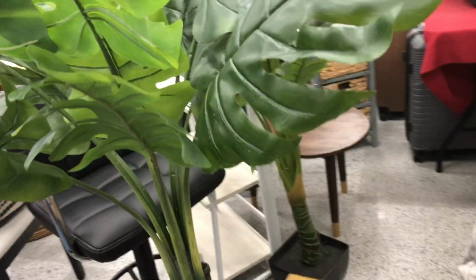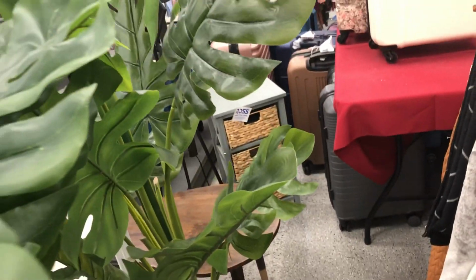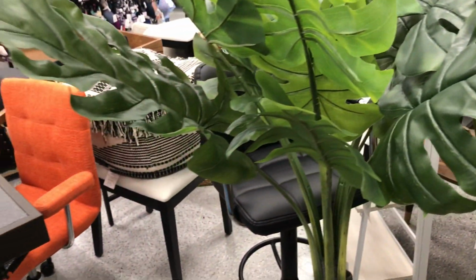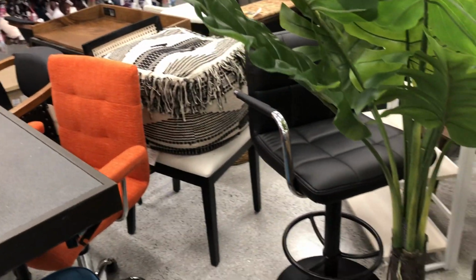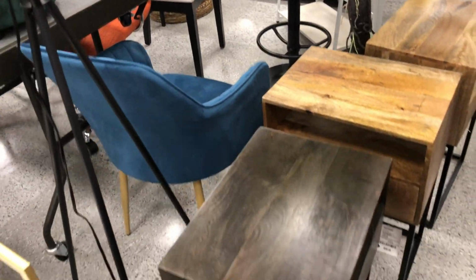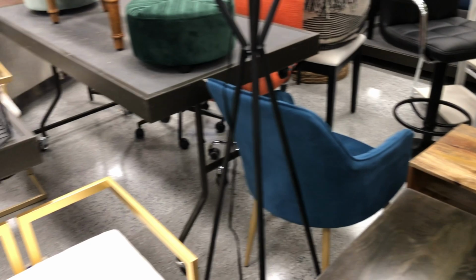I'm thinking about this plant right here. See if I can find out the price. Let's see. It's for $75, which is really cheap, you guys. I'm surprised they have double of a lot of stuff. Like they have two of a lot of things, which is shocking at Ross. Okay now. Really pretty, some nice side tables. But this one here is really a steal.